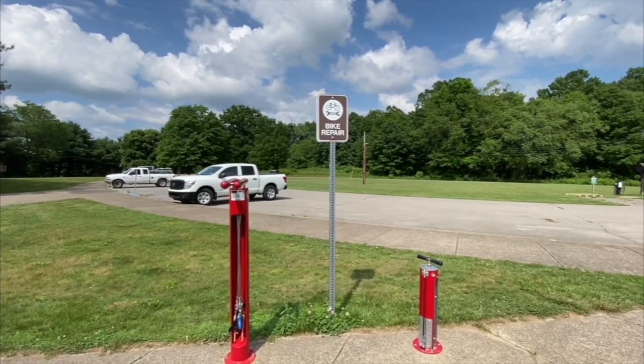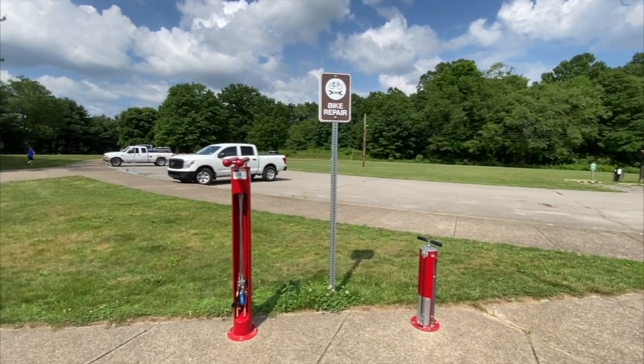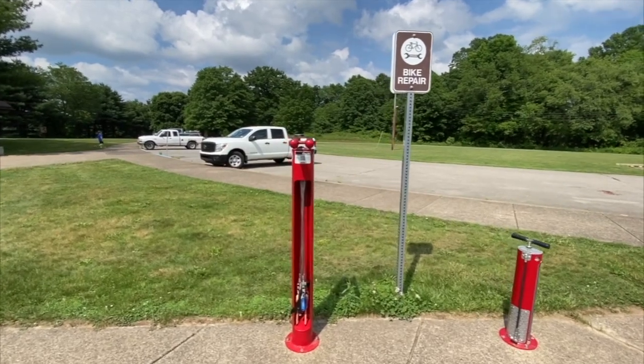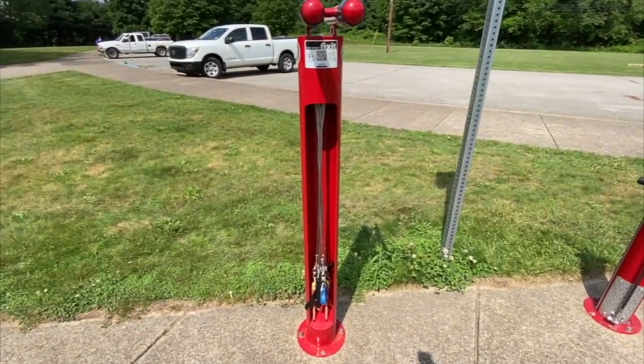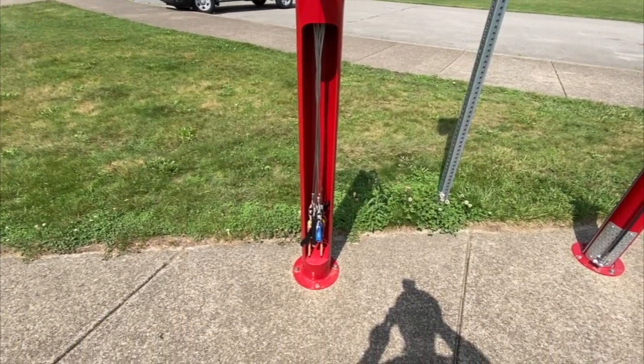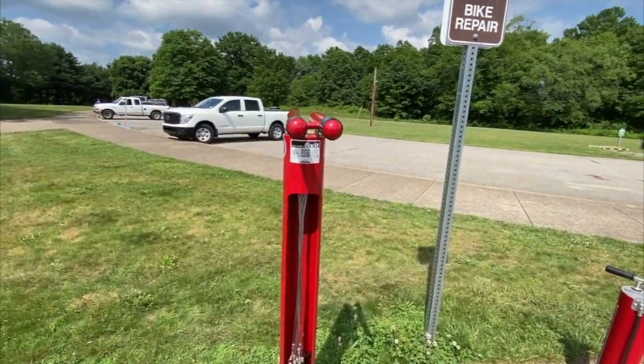Here's kind of a neat feature. They have a little bike repair station with an air pump and what looks to be a rack and a whole bunch of keys and wrenches and all kinds of stuff on here. Allen wrenches. That's a pretty neat feature.